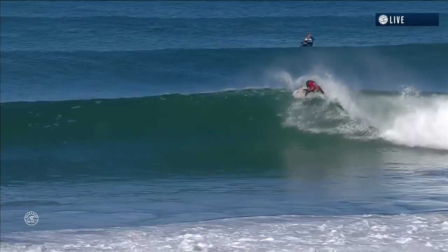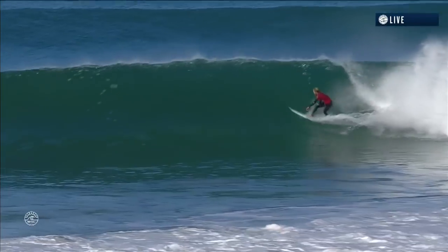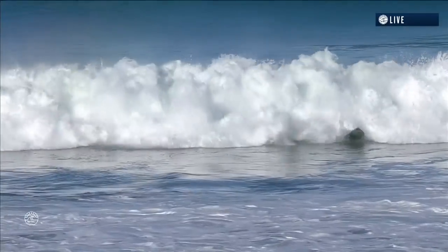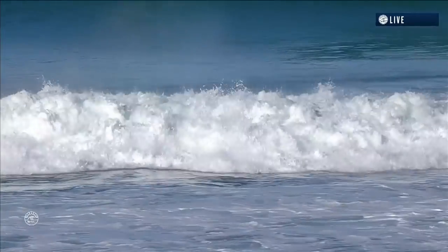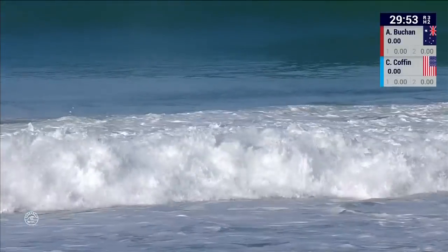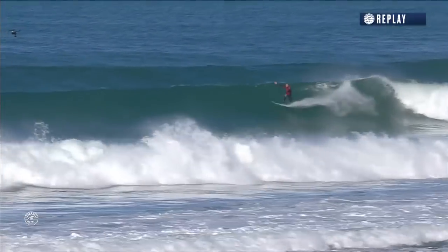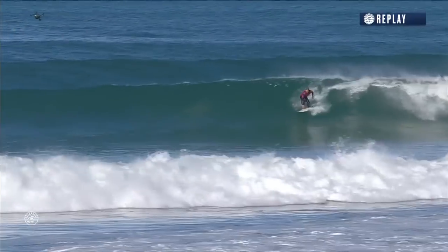Drawing off the bottom, into the hook. Has to recorrect, but gets on the roof one more time. Big tail drop float. What a start for the Australian. Yeah, he's looking good all the way through. And that could be a pretty big error, as the first exchange is definitely going to go Ace Buchan's way.